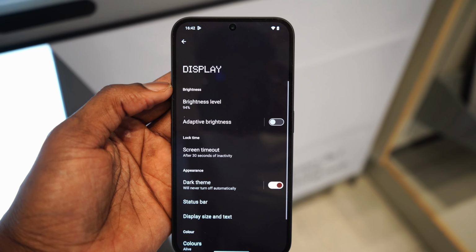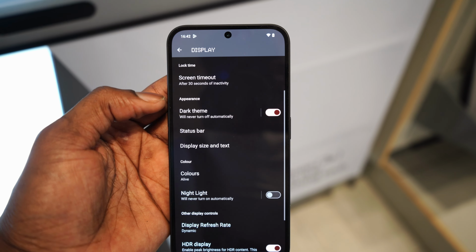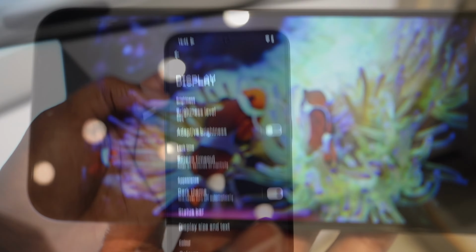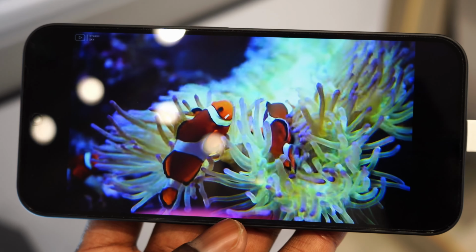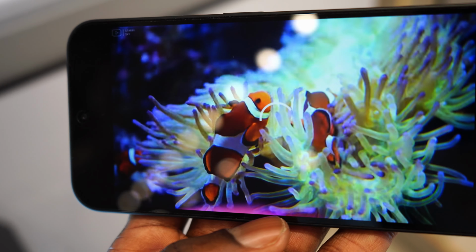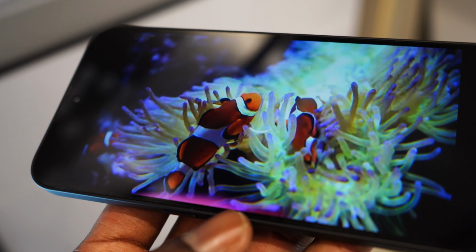Which is really good. That's fast charging. And according to the company, this phone battery can last you up to 2 days on a single charge. That's a lot. And you got to remember, the display is only 1080p. So I believe you'll be able to achieve 2 days with this battery life.